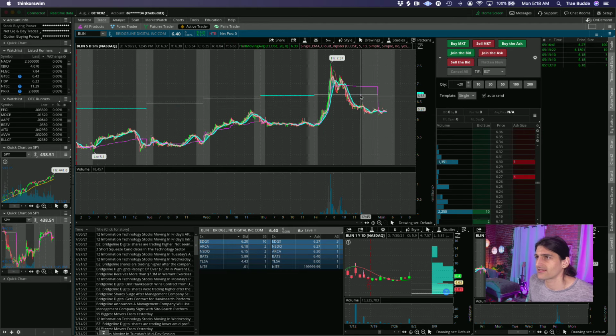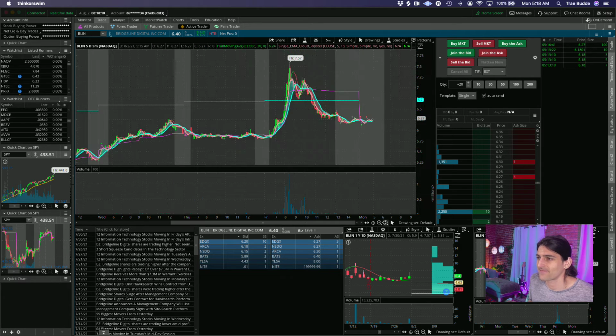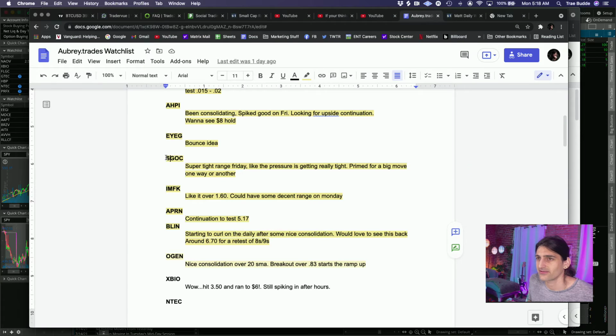I didn't have this simple moving average line when I wrote that. That's kind of funny how it ends up being that. Yeah, I want to see this pop back up over this for another run. I'm wondering if that's similar to SGOC.